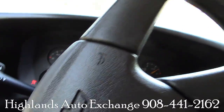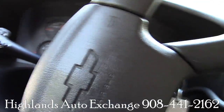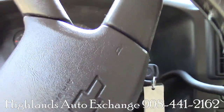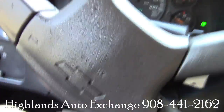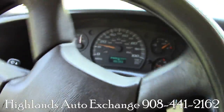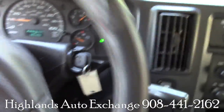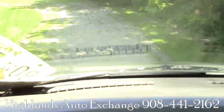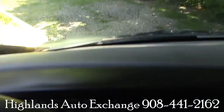I'm going to go up onto the gravel and see if I can tell if it's got four-wheel ABS or rear-wheel ABS. All right, let's go up here. I'm really glad that the road's closed going the other direction, because it's a lot, like I said, safer when I'm using the video camera like this. Now, as you can see, we're on a gravel road, and let me hit the brakes.